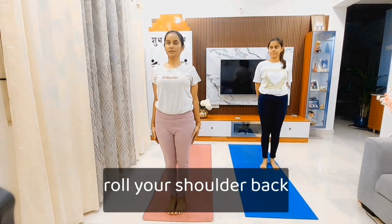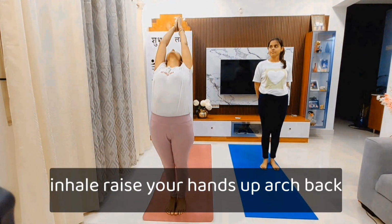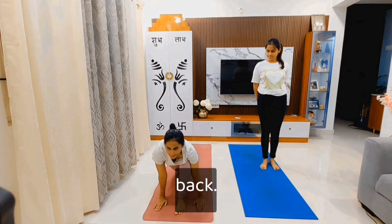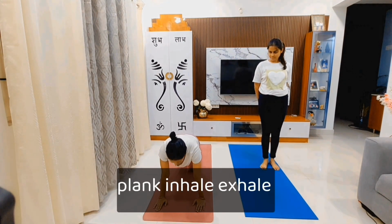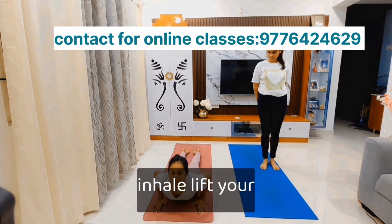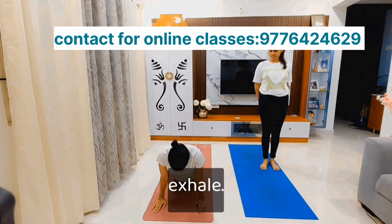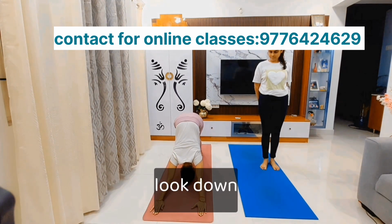Roll your shoulders back. Come to Namaskar Sthiti. Inhale, raise your hands up, back. Exhale, bend forward. Inhale, right leg back. Exhale, left leg back. Come to plank. Inhale, exhale. Keep your knees, chest and chin down. Inhale. Lift your chest up. Bhujangasana. Keep your feet flat. Exhale. Parvatasana. Try to pull your arms. Inhale down.